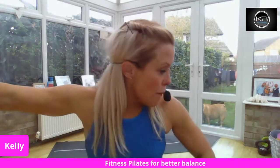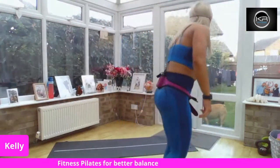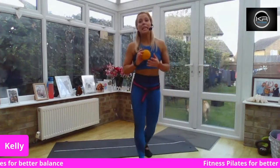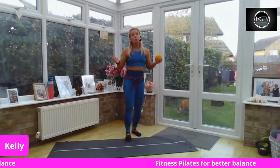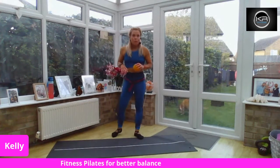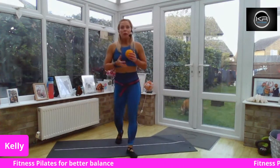So gang, we're going to do fitness Pilates for better balance. I'm going to give you lots and lots of key information to help you with your balance. If you've got a tennis ball or a spiky ball, I want you to grab it because these make a huge difference. So we are going to use them. So if you've got one, grab it now. Whether it be a tennis ball or a spiky ball, whatever you've got, these are going to be really beneficial.